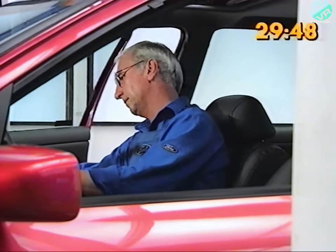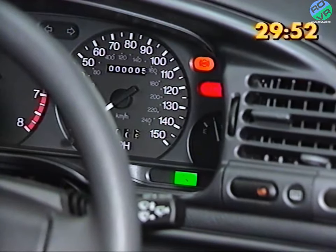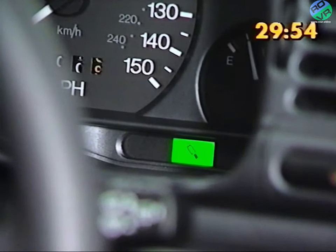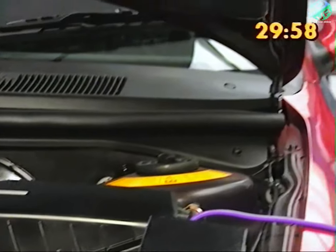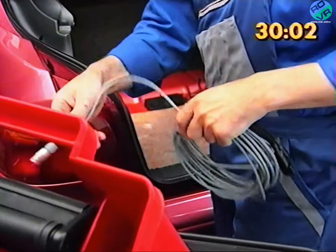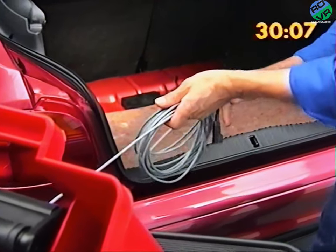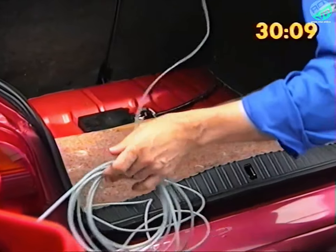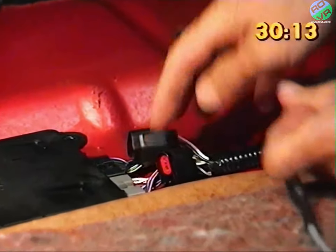In service, the first sign of any fault in the system will be signaled by a warning light on the dashboard. If this remains on for more than some 3 seconds after switching on the ignition, then system diagnosis is necessary. This should be carried out using the new FDS2000 Diagnostic Center. The diagnostic plug to which you connect FDS is located in the boot next to the module.